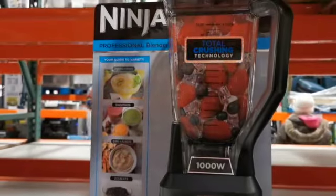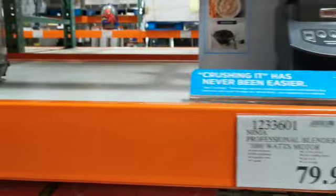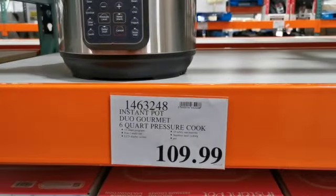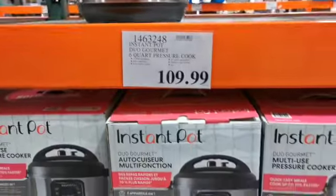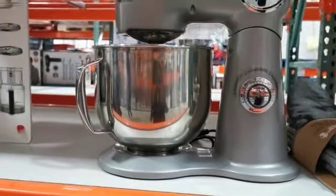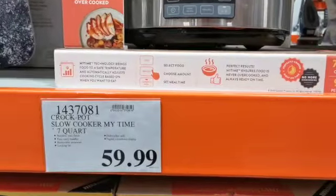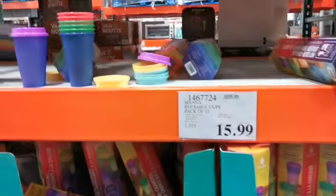They have like a Ninja blender. They have an Instant Pot 6-quart. I was unsure what the sizes would be like, but I think if I were to get one, the 6-quart would be good and we're a family of 4. They also have like the stand mixers. Maybe if you're a bread maker like me, I like to make fresh bread, this would make your life easier. I still knead by hand and oh my gosh, you guys, $60 for a crock pot? When did those get so cheap?